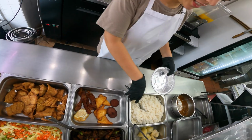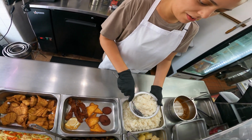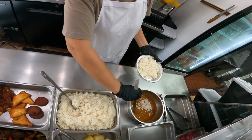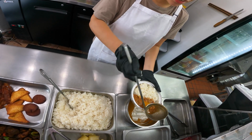Let's do chicken and plantains? Yeah, a piece of yuca. And a piece of yuca, okay. So we have the white rice. Traditional stew, Dominican bean. In the corner. In the corner, yes. Got some yams in it, cilantro, the beans.